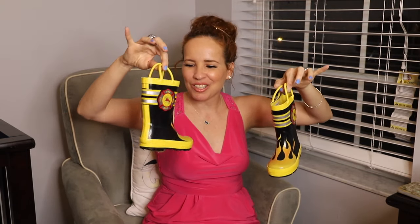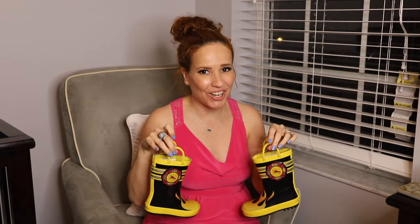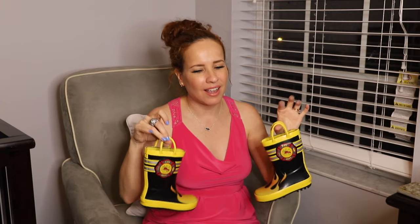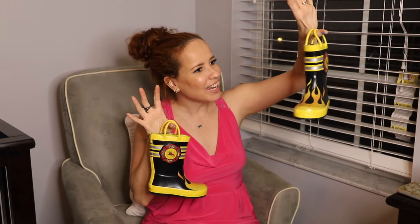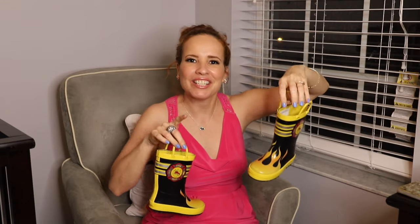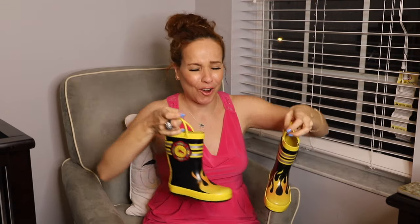And when he saw them, his eyes were like fire. He gravitated towards them. He still has not worn them because it's been awfully hot here in Estero. But we're going into this rainy season, so I know he's going to get good use out of these. I can't wait to maybe take a picture and post it on Instagram so you guys can see how cute these are.